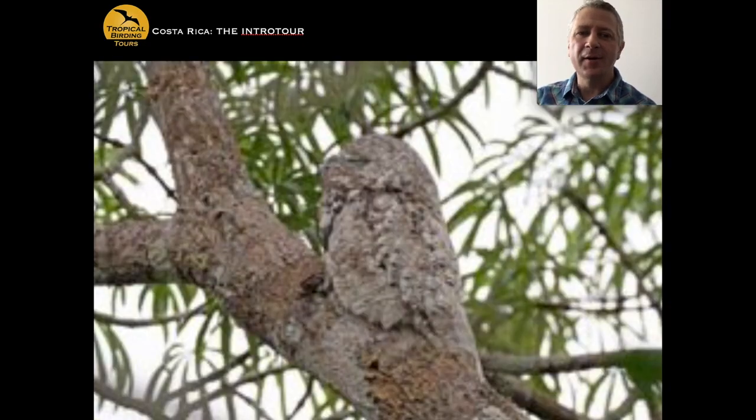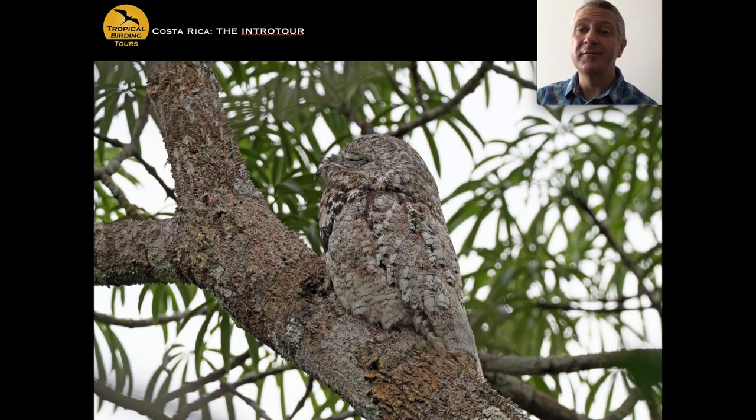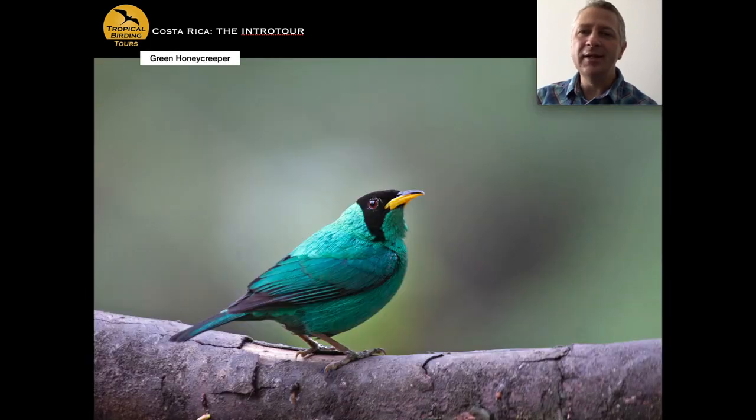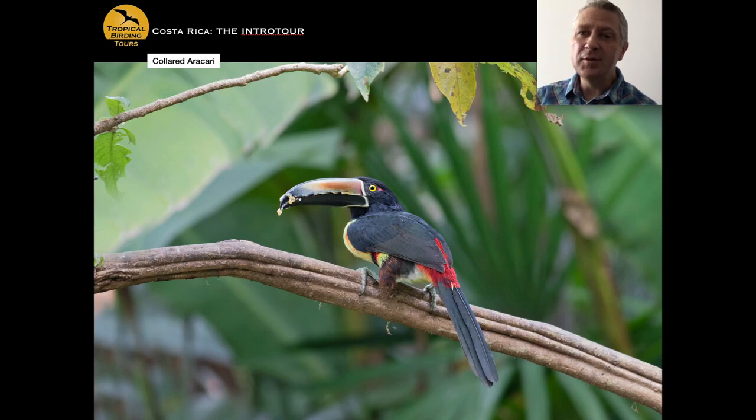And they also have some feeders there. I should mention this is another of their roosting nocturnal birds, the great potoo. And then they also have feeders there where birds like shining honeycreeper come in, green honeycreeper, as well as red-legged honeycreeper. Maybe we'll get our first toucan, this collared aracari.